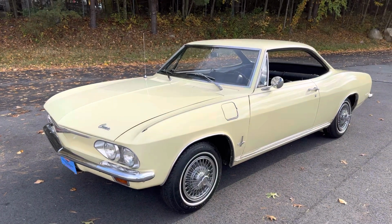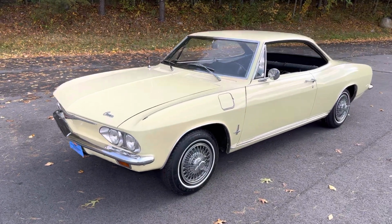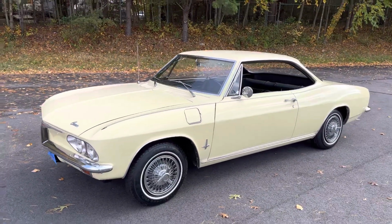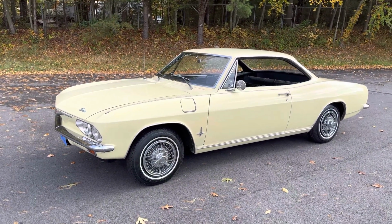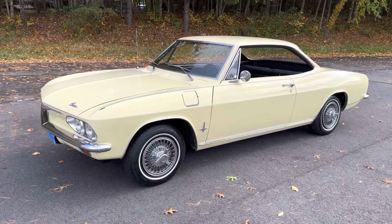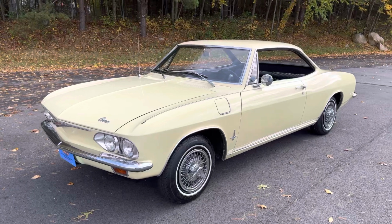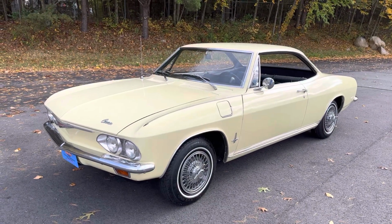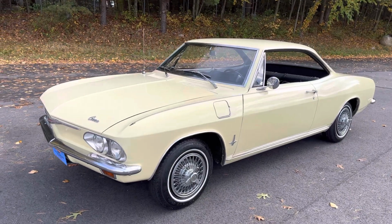The 1965 Corvair is a beautiful design. One of the most beautifully designed cars, I believe, to come out of the 1960s. I'm not the only one that feels that way. The automotive press, when these cars were new, gave it high marks on styling, and you can see why. It's a very European, very sleek looking car, and it wasn't expensive, which made it even more impressive.